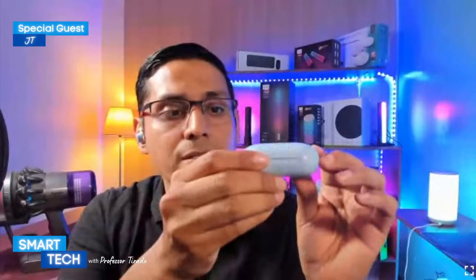It is IP68 water resistant, and its case itself is wirelessly charged as well. What I like about it is that the case itself is really small. Like you can see, my hands are medium size, they're not that big. And it's compatible with Android and iOS. So if you're tired of using wired earbuds, you might want to consider this and place it on your list.